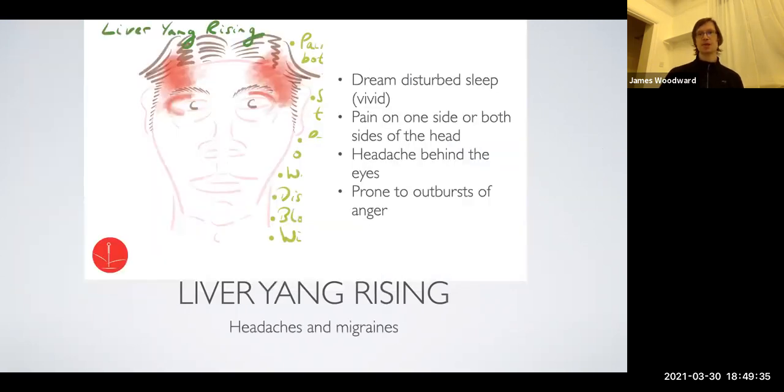Great. So this is liver yang rising, which describes the direction of the qi going upwards. And this is when there's excess. So with Chinese medicine, there's excess, deficiency, yin, yang, heat, cold, internal, external. And this is an example of excess. You can see in the picture, it looks like a headache, and it's because it is a type of headache. This is not the only example of a headache. It's probably one of the most common examples, but it's not the only one that I see in my clinic. And it's liver yang rising.